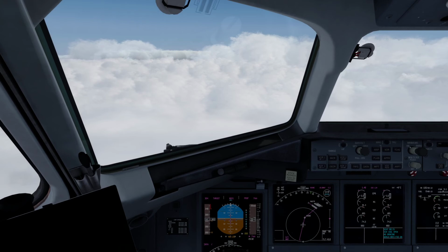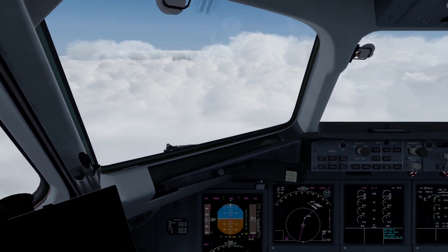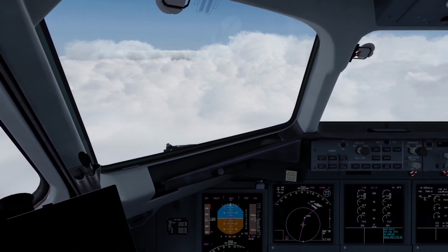There we go, getting bounced around a bit now as we continue our descent.